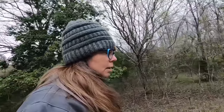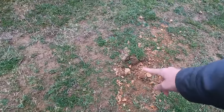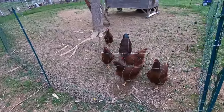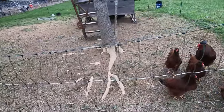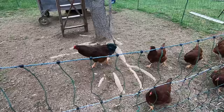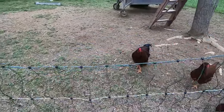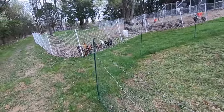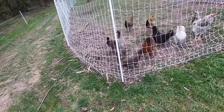But yeah, here's where Nate dug the other day. We didn't get that whatever it was out. And then, sorry for my heavy breathing. I've still got some chest issues happening where I'm trying to catch my breath and it's also cold out. And if y'all remember, I get pretty labored breathing when it's cold.